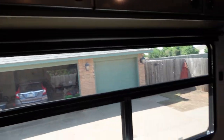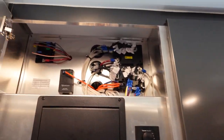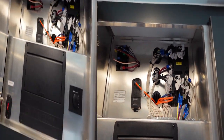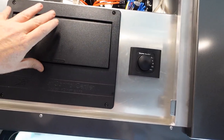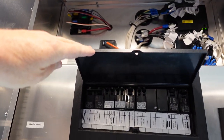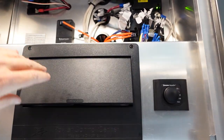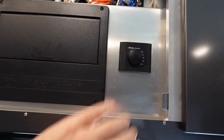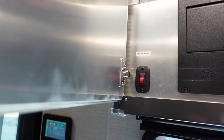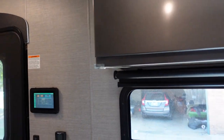I wanted to go over some of the more technical stuff. So let's start with the fuse box area. This is where we can find all of our fuses, right? All of the fuses are up there. And then we also have some breakers down here, breaker systems, for the bigger power stuff. So this is where we go to reset everything. This right here operates our tankless water heater. It controls it, I should say. We have a 12 volt disconnect inside the trailer as well as outside the trailer, should we need it.